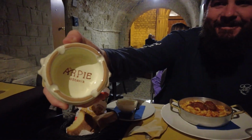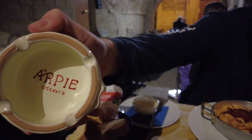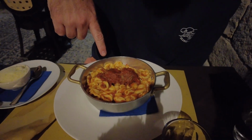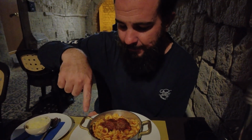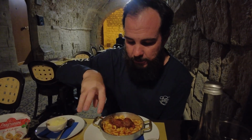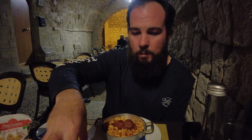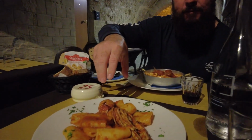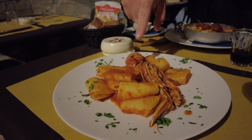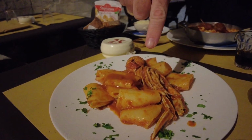So we're here at La Arpi. What's it called? Osteria. Orecchiette, and it's with bracciola, con bracciola, which is a rolled meat in a red sauce. So I'm really excited for this. What we also have here, Danielle, remind me, scampi. Scampi obviously being this big fella, this big prawn here.